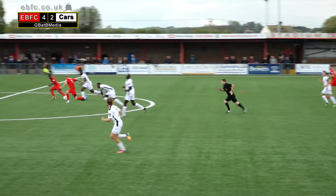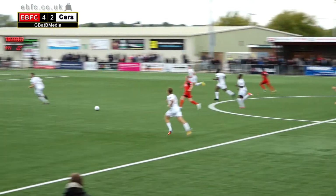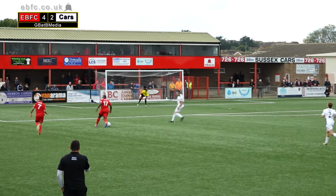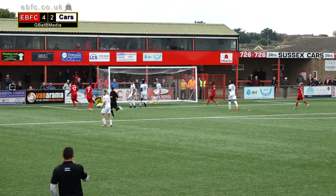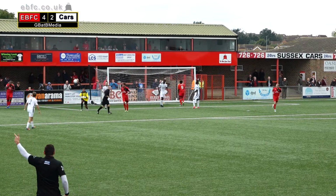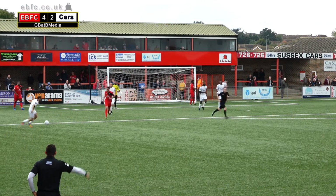Simpemba away. Great work by Will. Sets himself free. He's got two players wide, one of them is Pinney. Edge of the area. Checks in. Checks again. Tries to chip the keeper and doesn't quite get enough height, and the keeper picks it out.